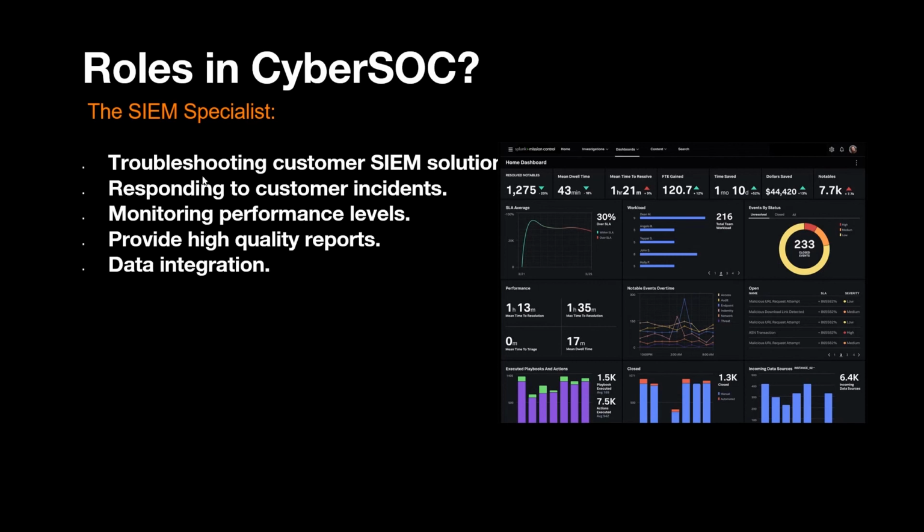Of course, there are SIEM specialists that also respond to some customer incidents that are mostly related to the SIEM platform itself and not necessarily related to alerts. But you could, at some point, mix both.